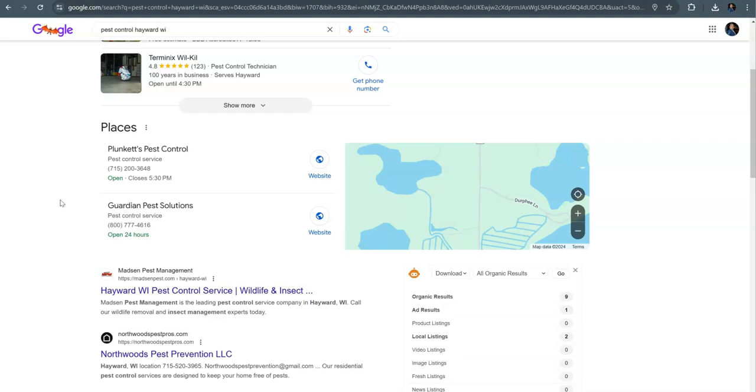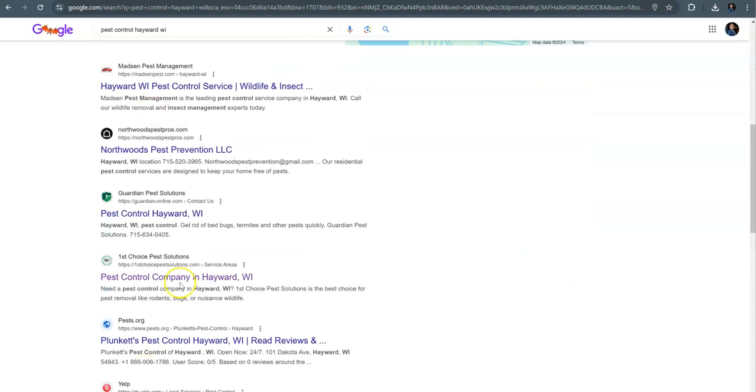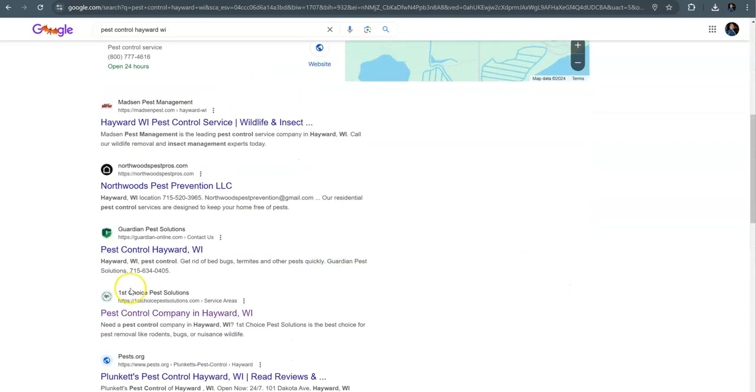Citations are simply online directories. Anywhere your business name, phone number, or address is listed creates a citation for you. And the more of them you have, the more authority and rank you will have in the map pack. This next one down here is your organic traffic. This is where your website would go, and I see you guys are right here.